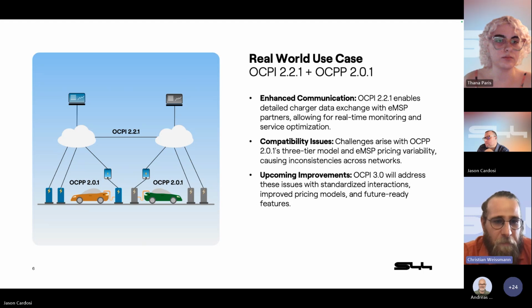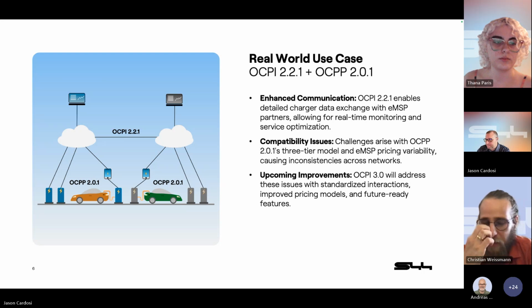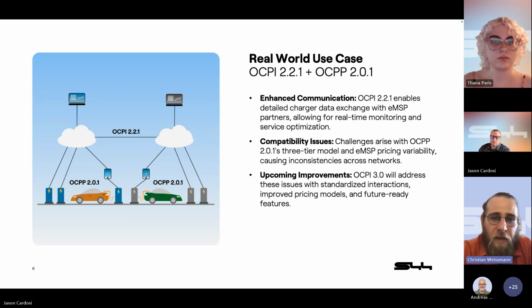So let's say I am the person in the green car and I pull up to a charger in the ground. Ideally, it's OCPP 2.0.1 and it communicates with its CSMS. Then the CSMS ideally implemented OCPI 2.2.1 and can communicate with my MSP. So I pull up and I say, all right, start the charge, and the complexity around billing and everything else is hidden from me as a user. So what OCPI does is basically it enhances the real-time operation. I can communicate or interact with my charger in front of me, but it's part of a wider network.